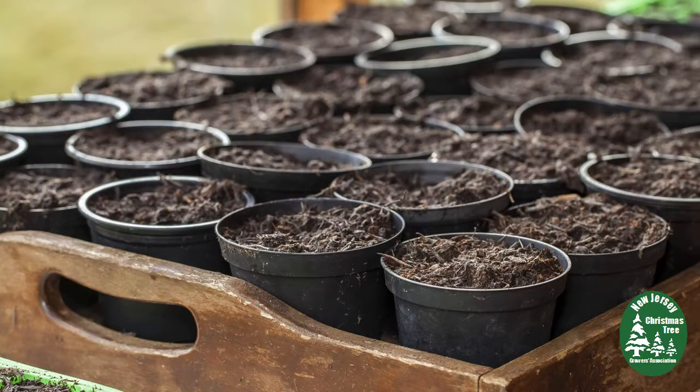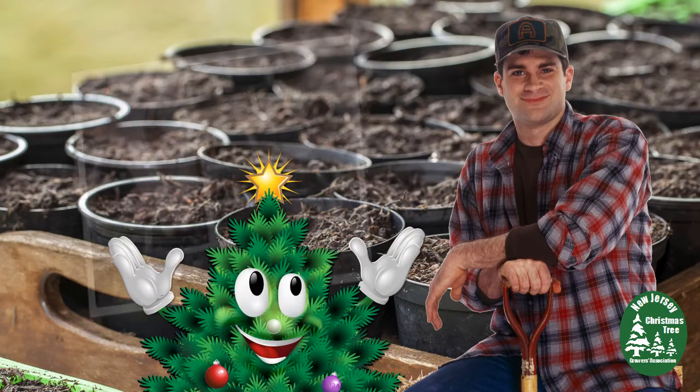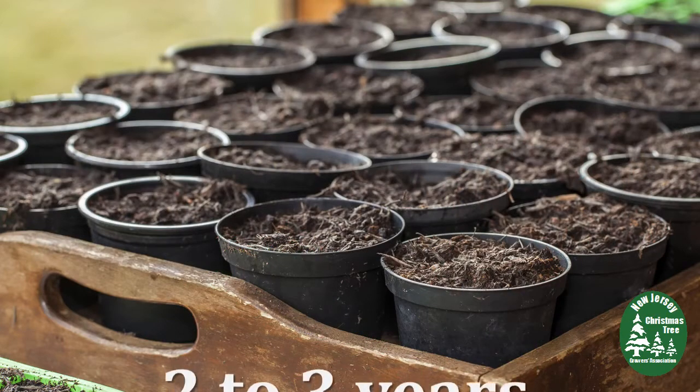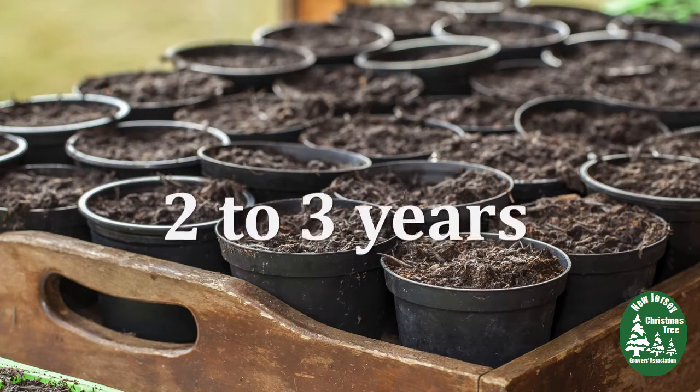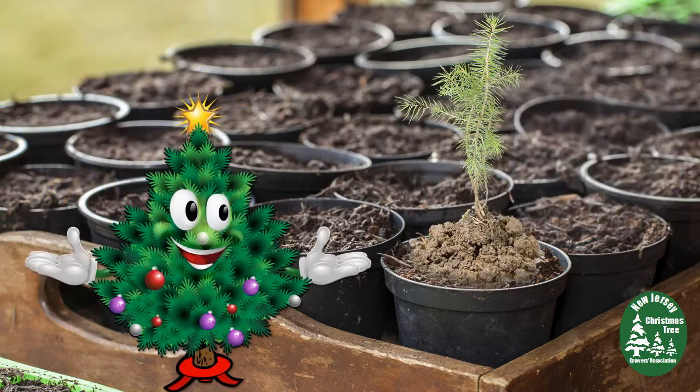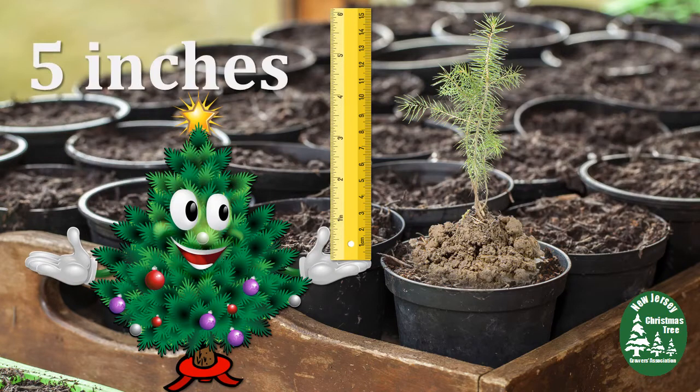After my farmer harvested us seeds, he prepared our beds. Yeah, beds. For me, my first real cozy bed was nothing more than rich, dark soil. Might not sound so comfortable to you, but hey, you're not a tree. I settled in my first bed for 2 to 3 years, growing strong from nutrients in the soil and lots of sun and water. I finally grew to about 5 inches tall and looked nothing like a Christmas tree. I looked at the old photos and I just laughed. I was real skinny and real small. I had a lot more growing up to do.